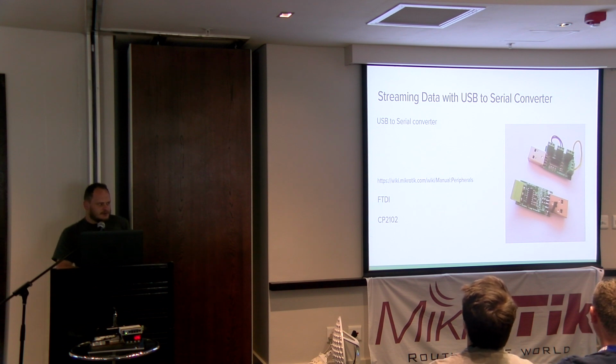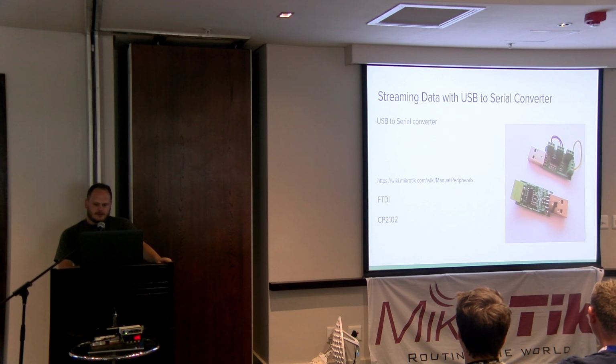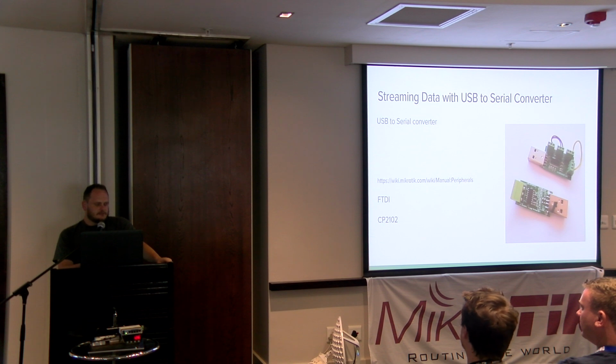Okay, so to do the streaming that we're talking about, we've got a USB to serial converter. That's these little chips over here. And that will just take your RS-232 levels and turn it into USB signals. The types of peripherals that are supported you can find on Mikrotik's wiki, but we use the CP2102 range. You can also use FTDI's USB to serial converters. You just plug them in, drivers are automatically detected, and there you go.